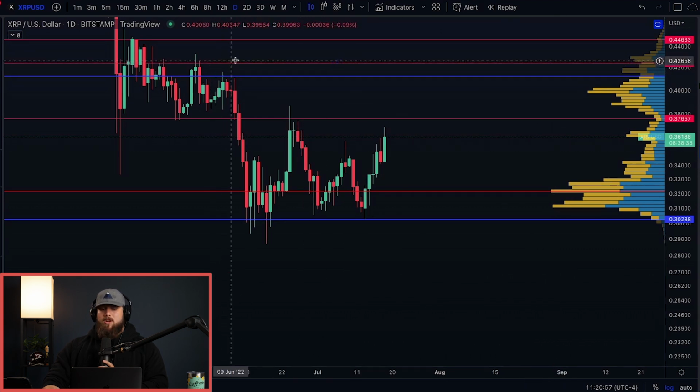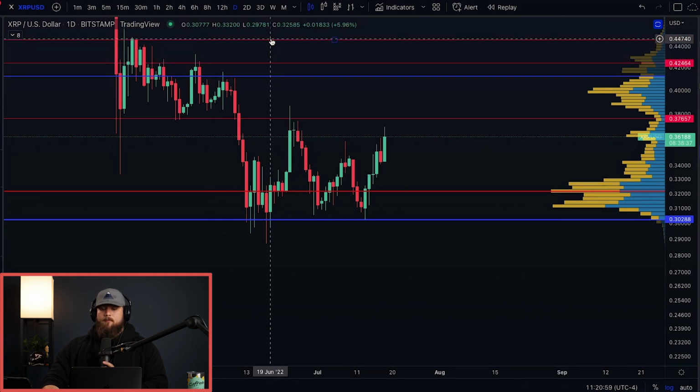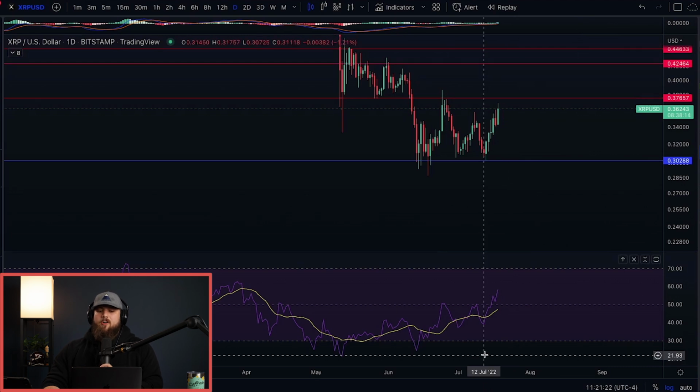If we can break through that, we again have a short little range before 44 cents ends up being our rejector. And before I move on to if we break through that, there's a couple reasons as to why I do think getting above those levels might be a little difficult. So let's start right here by looking at our RSI indicator.